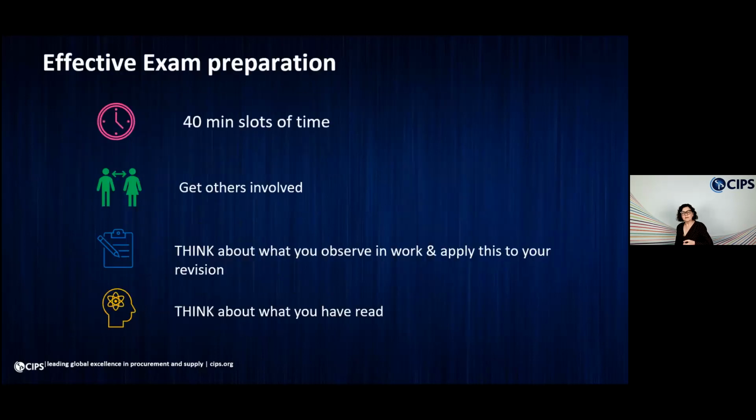So let's summarize and think about effective exam preparation. So exam preparation really shouldn't take more than 40 minutes at a sitting. So you need to make sure you block off 40 minutes of time, work really hard, and then stop your exam preparation or your revision, pause, go and do something else for a few minutes before you reset and start again. So making sure that you work in 40-minute blocks is optimal for your learning.